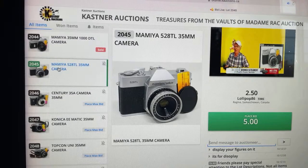$2.50 for a camera. That's like a giveaway price. See, at this point, still, I'm actually just giving this camera away for free. The auction takes the entire amount if it's $5 or under. Yep. So.